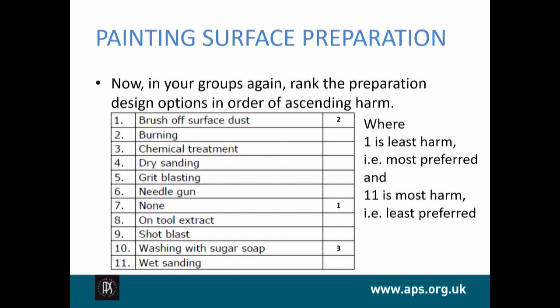Wet sanding? Yeah, okay. The Health and Safety Executive suggests that chemical treatment is next. Okay, now chemical treatment is a strong caustic. It certainly would take the skin off your hands and what have you. I speak from personal experience, sadly. But using the chemical treatment, you don't create any dust, because you put the chemicals on, and the paint that you're removing is contained in the mess that you pull off at the end of it. Because if you create the dust, then it's difficult to manage it. And that's the rationale behind putting chemical treatment over the next one.